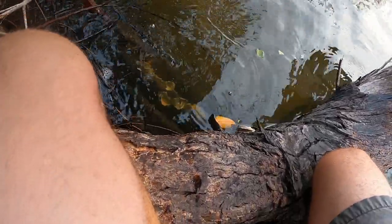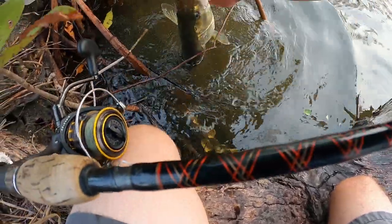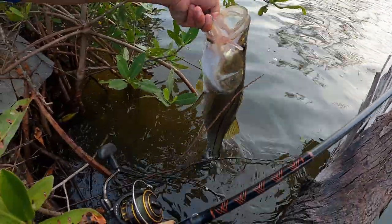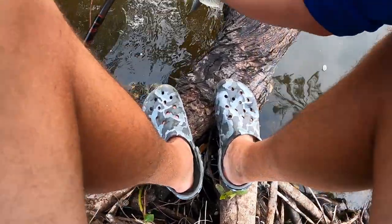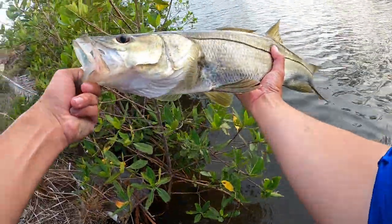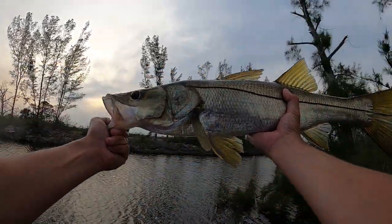There we go. Yeah, this fish is just about done now. I don't blame it. It went through a lot. Oh, yeah. It's a nice one. It's probably a slot. Oh, hooked up right on the side of the mouth. Yeah, that's a nice snook, for sure.